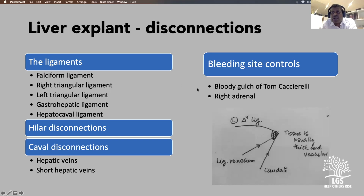Post-explant, we have two important sites of control. The bloody gulch of Tom Cacciarelli, who taught me that this is the left side of the inferior vena cava, which usually has quite a bit of bleeding. But most of the bleeding which I found out was from the site where the left triangular ligament, the ligamentum venosum, and the cortical converge together to form a thick and vascular tissue, usually contains the left phrenic vein as well at that spot. So we use aquamantis to control the tissue bleed in the US, but here we use a couple of stitches to control the bleeding. So that's one place. The second place where we make common mistakes is going into the right adrenal. So that also can cause a lot of irritating bleeding, if not a lot.